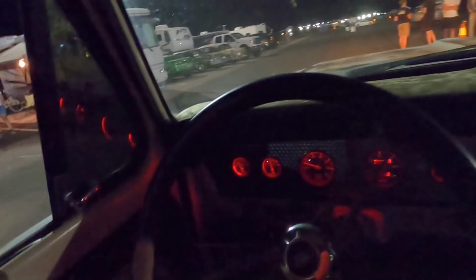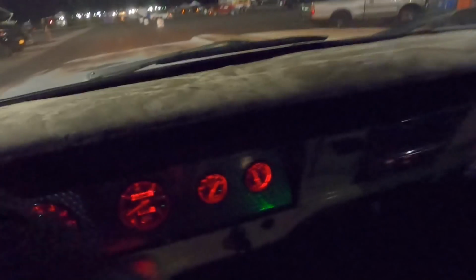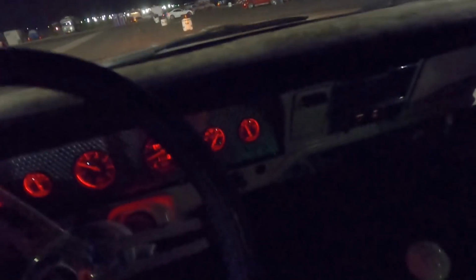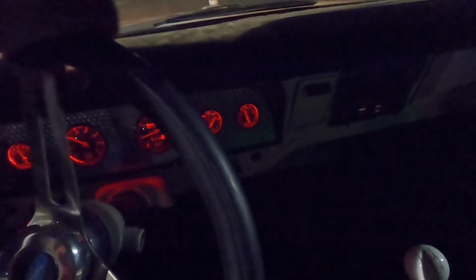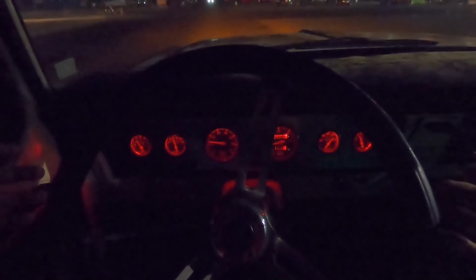Cool down lap, it's at 220. Holy crap. That was a lot of fun. I'm gonna try to go get it to cool down a little bit. That was so much fun though. Oh, my alignment is so effed. Oh my god, that super effed up the alignment.